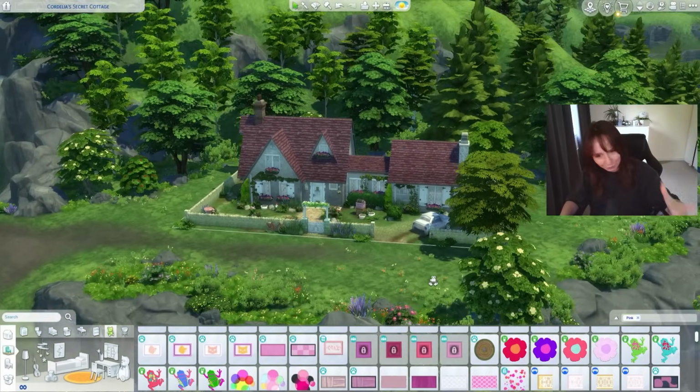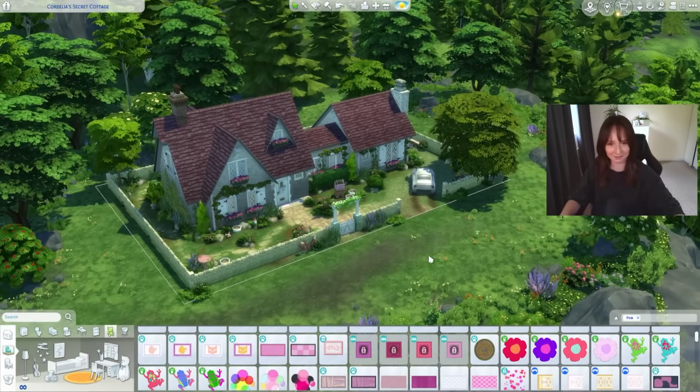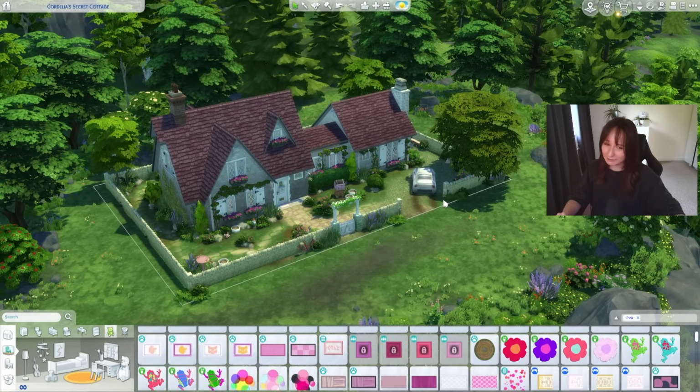But let's do a tour because I really want to show you what this looks like. And honestly, I would like to say to myself, I think this would look beautiful in the game. If they were doing cottage living again, but an Irish version, hit me up. I'll make you a house, Sims. I'm here waiting. I'm waiting for your call, Sims, always, every day.